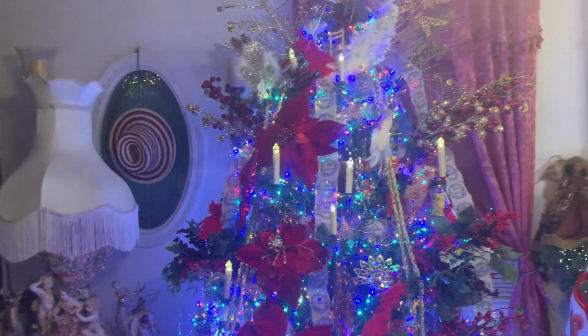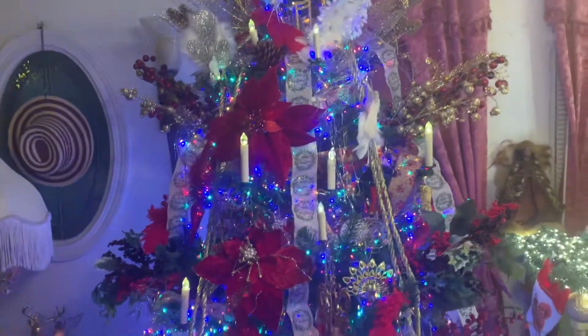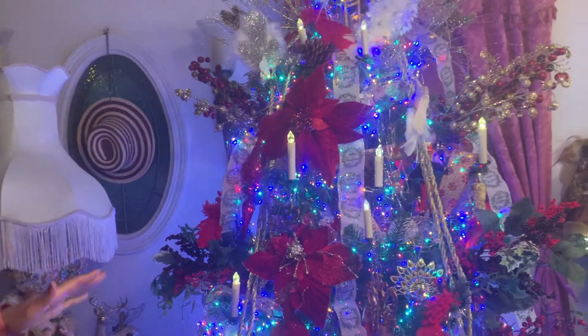One of the things I wanted to talk about today for a quick tip is the stars in the sky tree. Now, this tree has 8,000 lights. Yes, I said it, 8,000 lights. And this was a tree that I first saw on LisaRobinson.com.